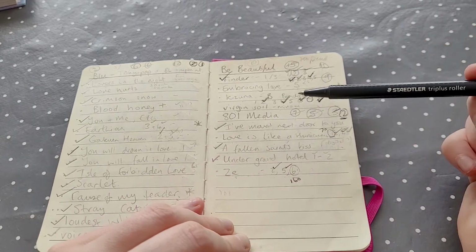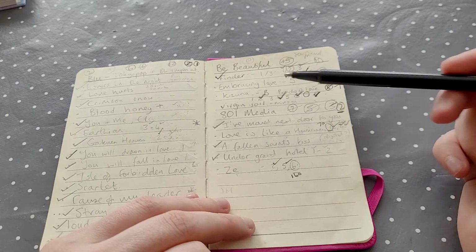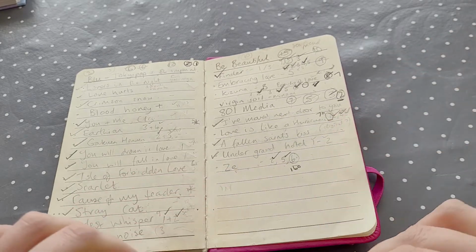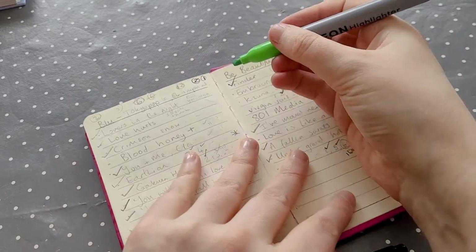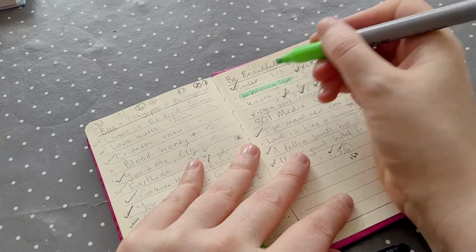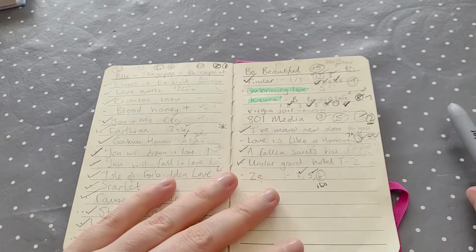Now if we move down to 801 Media, this is one I'm super excited about. In fact, I'll just do it just now. I want to make sure that I have highlighted things I need to transfer over. So Embracing Love needs to get transferred, and Kazuna, Bonds of Love, needs to get transferred over.